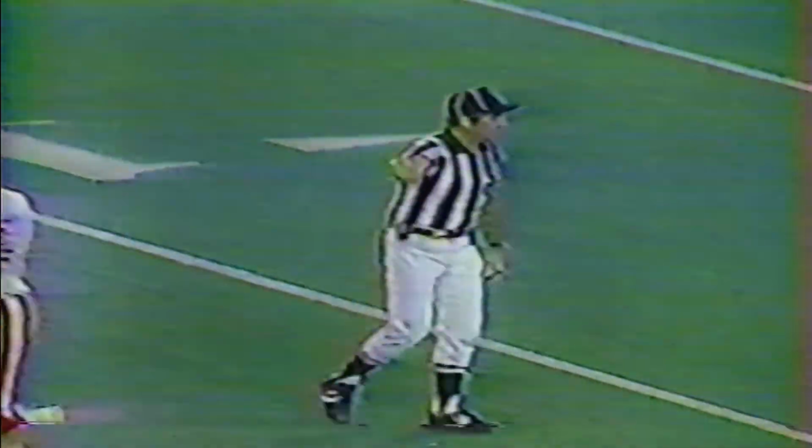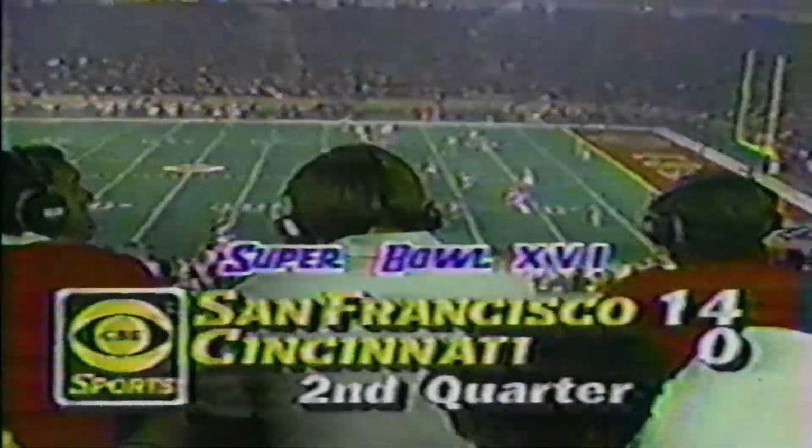Wersching with Montana holding makes it San Francisco 14, Cincinnati nothing. Earl Cooper. We mentioned before that Bill Walsh thought he might be a big factor today, and he surely has been that. San Francisco 14-0.